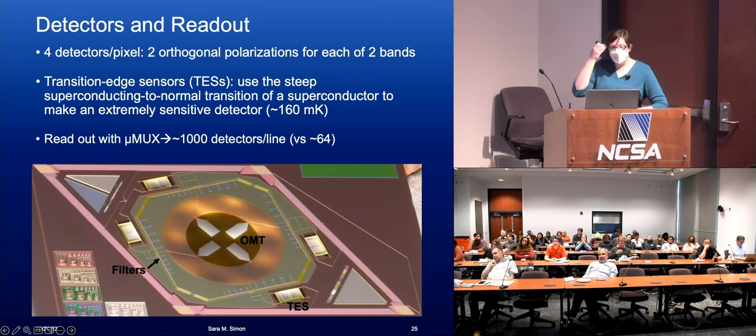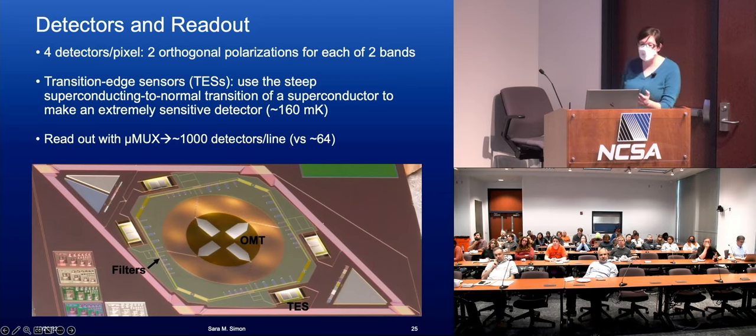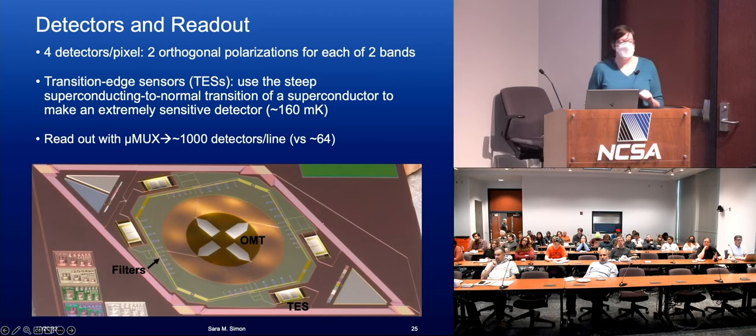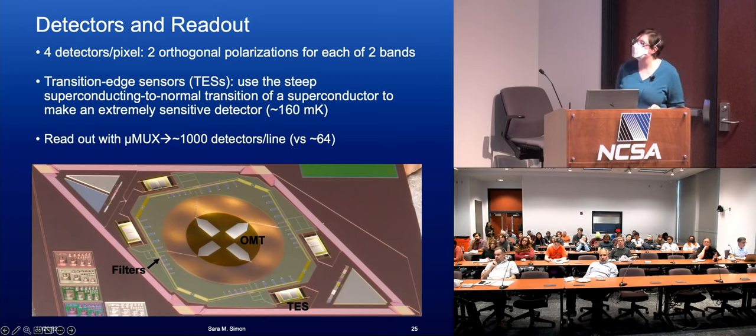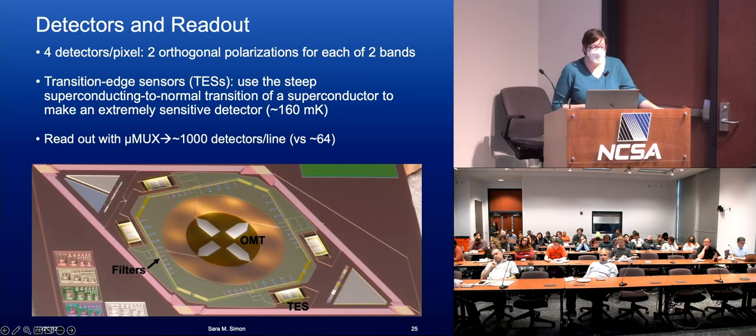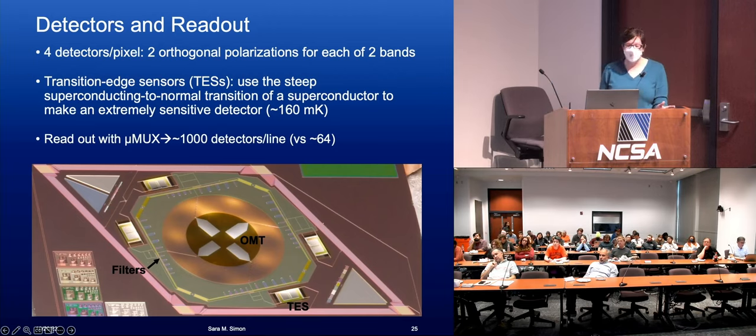We're using, as our detectors, transition edge sensors, which use the really steep superconducting to normal transition of a superconductor to make a very sensitive detector, and these operate at 160 millikelvin. We're reading them out with a relatively new technology in the field, this microwave MUX. Here you can read out 1,000 detectors per line versus the previous best with time domain multiplexing of 64.